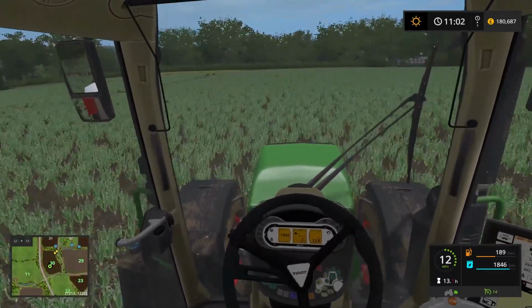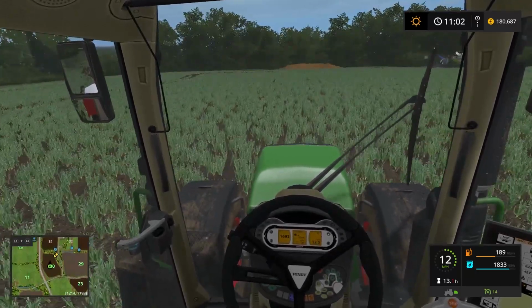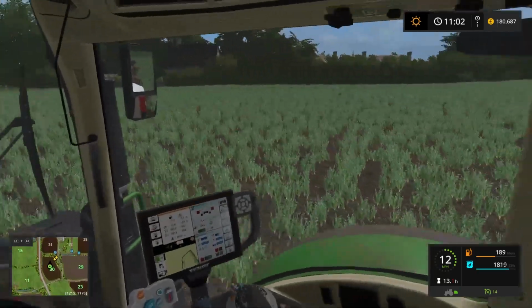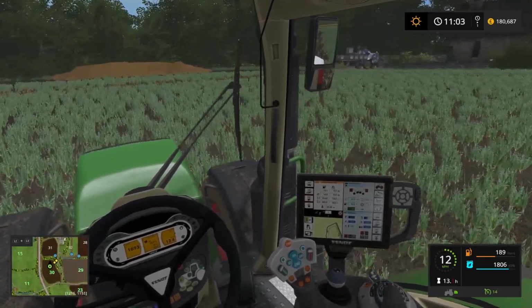And this is just a small field here, so it doesn't take too long to cover. And once we've done this one, we're going to head down to the sugar beet land and we'll get that covered up as well. For the sugar beet land, I might just stick you up onto a time lapse here to make it a little bit more interesting.